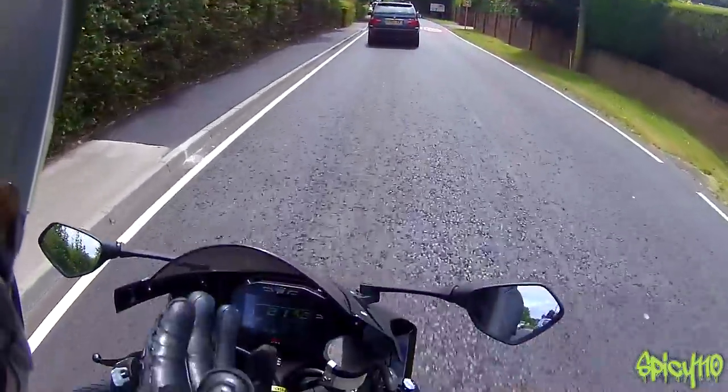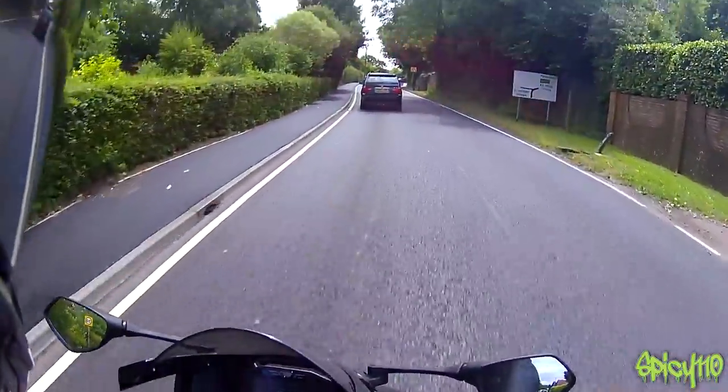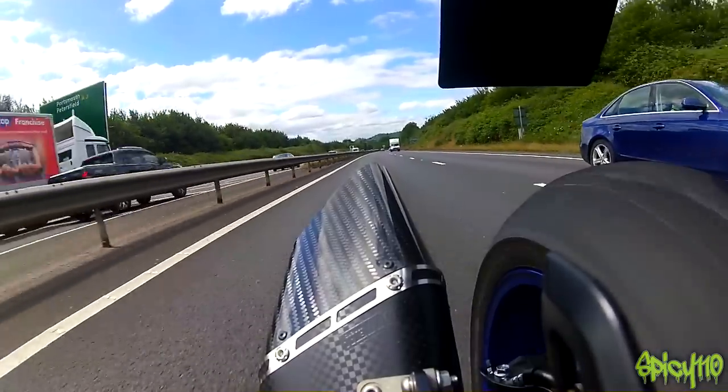It's also keeping fantastically cool. It's at 86 degrees Celsius. If I was on my bike doing this right now, it would be 100. Finally!